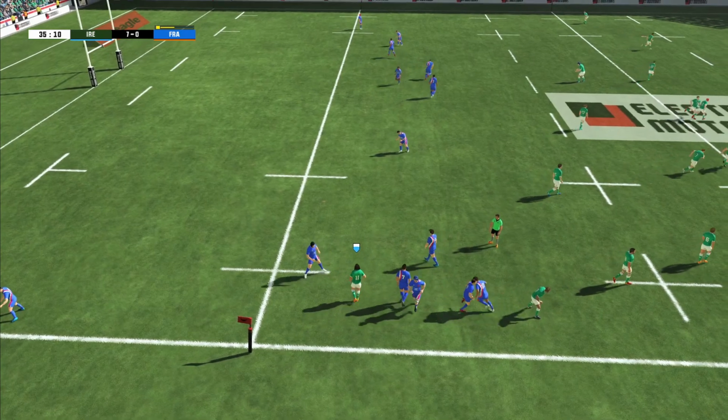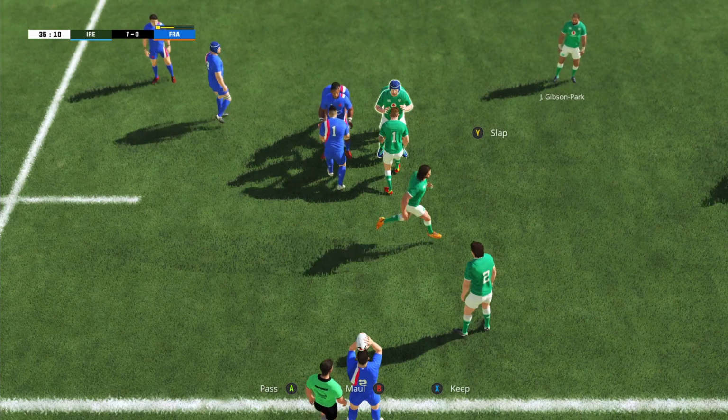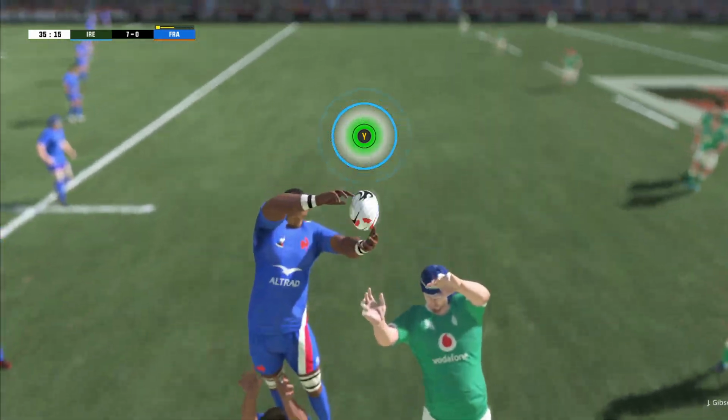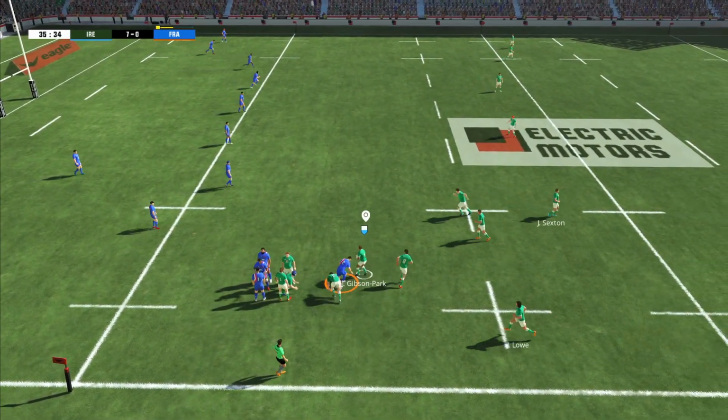James Lowe, though, having to try and step around. Ntamack walks into touch himself. Didn't even need to get tackled out. They won't be too happy with that one. They'll be looking at that in the training session next week.